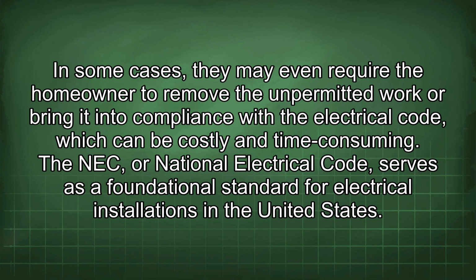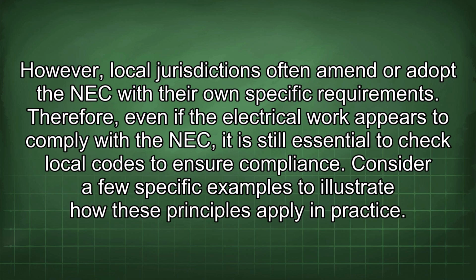The NEC, or National Electrical Code, serves as a foundational standard for electrical installations in the United States. However, local jurisdictions often amend or adopt the NEC with their own specific requirements. Therefore, even if the electrical work appears to comply with the NEC, it is still essential to check local codes to ensure compliance. Consider a few specific examples to illustrate how these principles apply in practice.